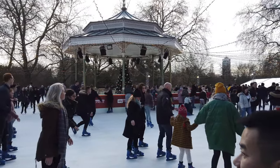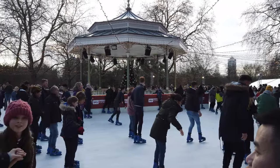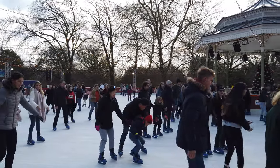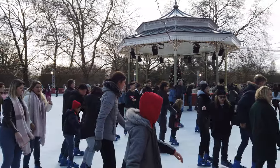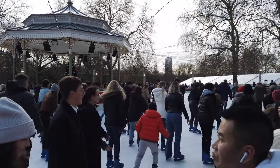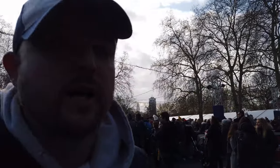So they also have an ice skating ring here at Hyde Park. Just looking at it now, there's also a Christmas tree in the middle, which is a nice touch. If you do want to book that, I advise booking it in advance online. But here you are, let's have a look. So yeah, as you can see, it's very busy. You're strongly recommended to book online, Winter Wonderland website.